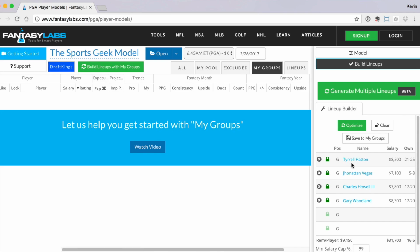So number one, first golfer here, Tyrell Hatton, 8,500. Second golfer here, Jonathan Vegas, 7,100. Charles Howell III, 7,800, and Gary Woodland, 8,300. I think Hatton, Howell, and Woodland make good GPP and cash plays. Vegas, I'd probably leave out of my cash lineup if I were to do one. He's more of a GPP play. So let's get right into looking at their player cards.